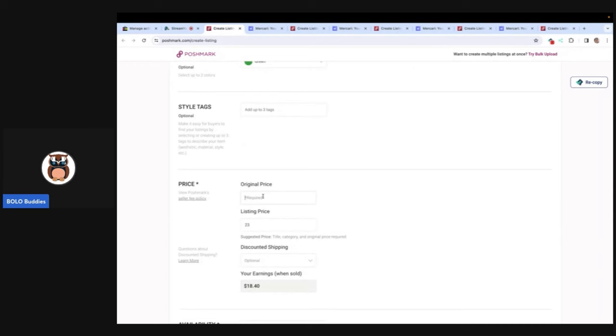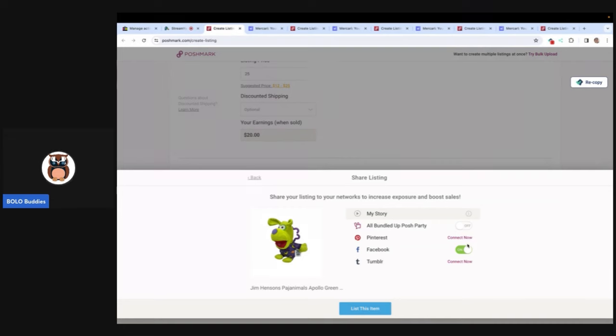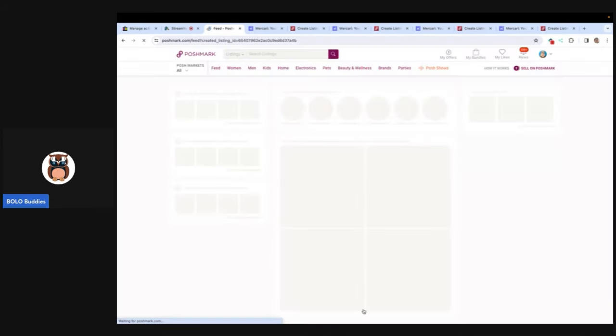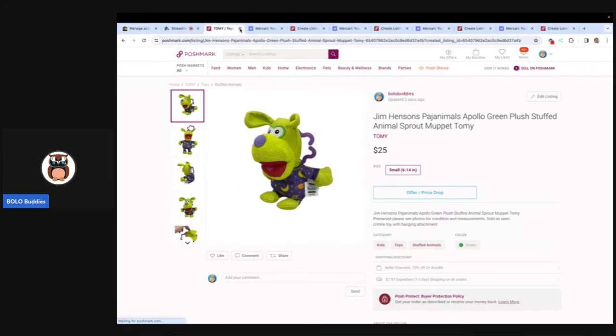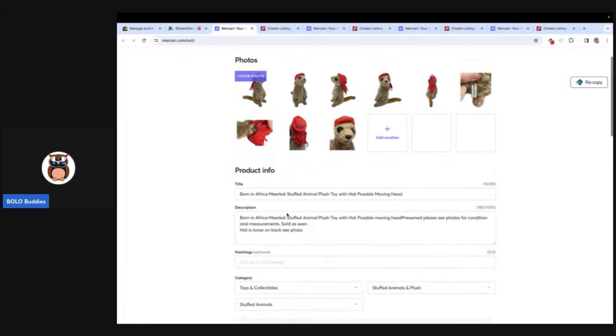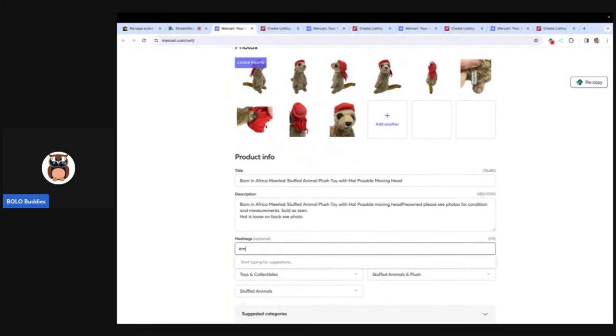All righty. We're going to change this to 25. We're going to hit next. And there it is. Okay, now it's on Poshmark. Now we're going to go back up and we're going to list this Mercat. Is that how you spell Mercat? Is Mercat two E's? I probably built off somebody else's listing.